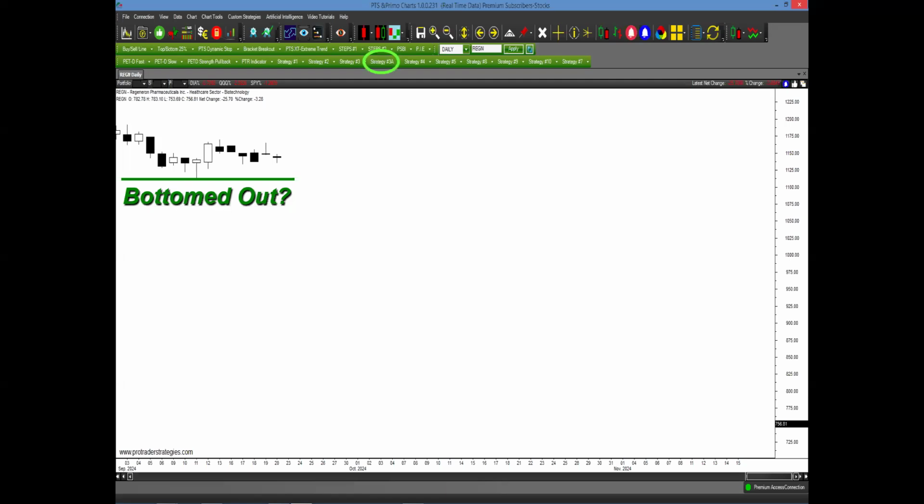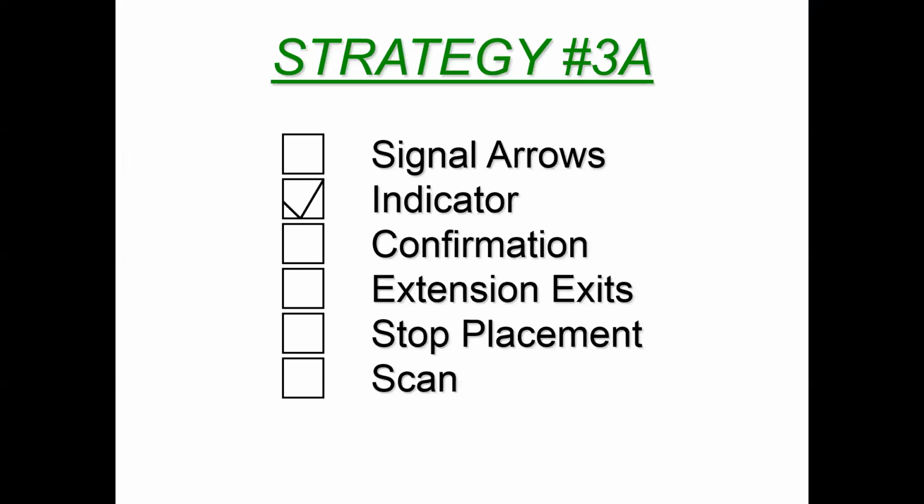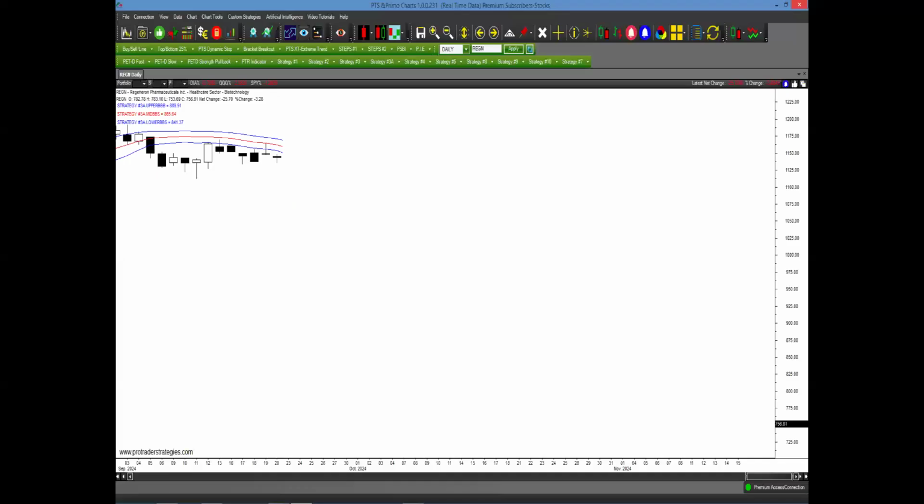And if we apply strategy 3A, we made it simple on our platform. Just click on the indicator. And where we think we've bottomed out, we are actually below the lowest Bollinger Band. So this is an environment to go short, not to go long. Now, does this mean we just sell at the market? No, we have to have structure.